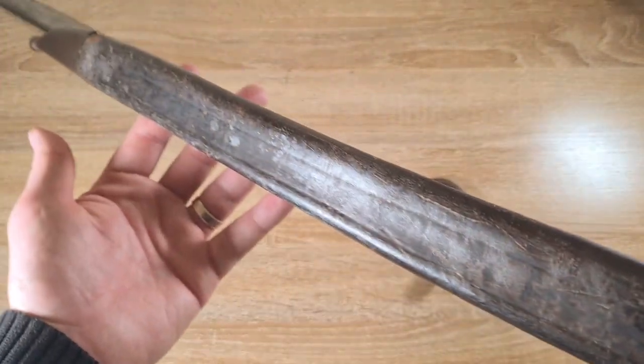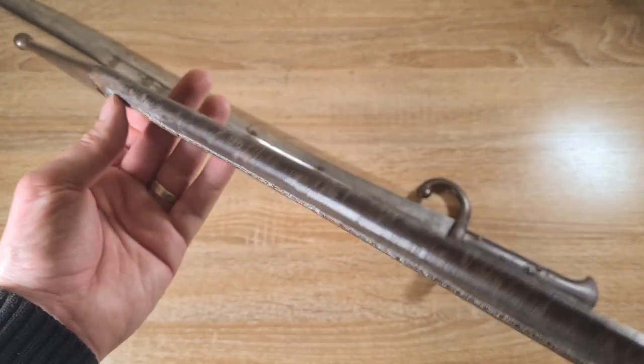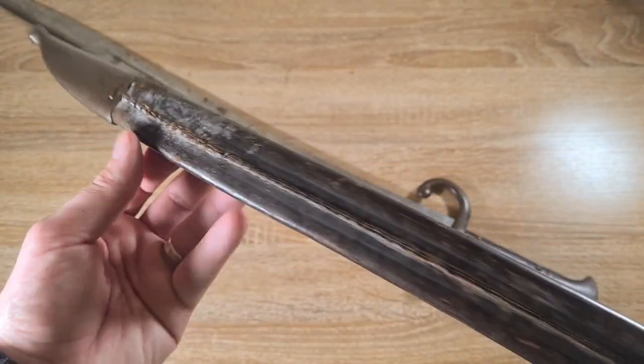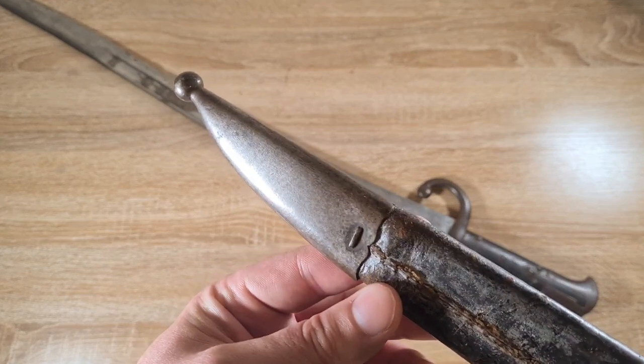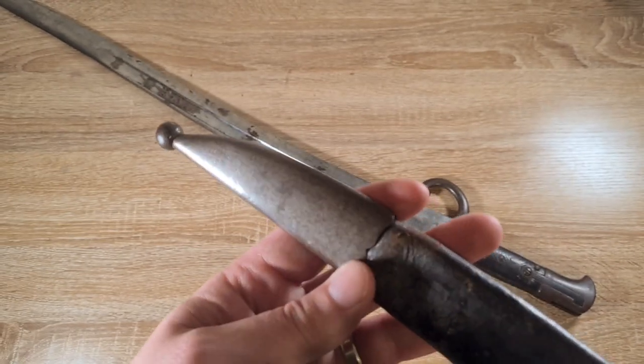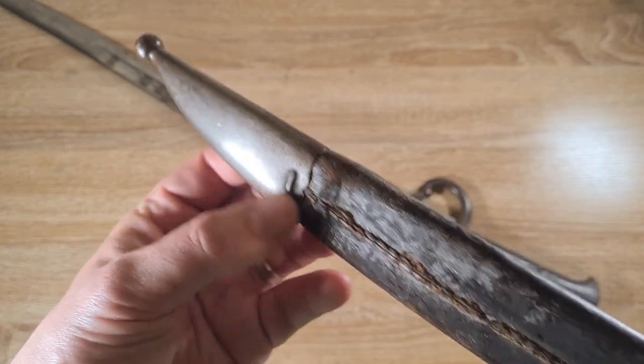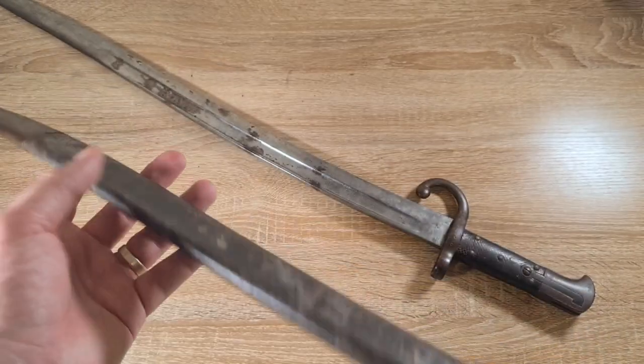And then we just have our leather body stitched down the back. No markings on it at all. And then we have our chape down the bottom. But quite well made. Little staples retaining it.